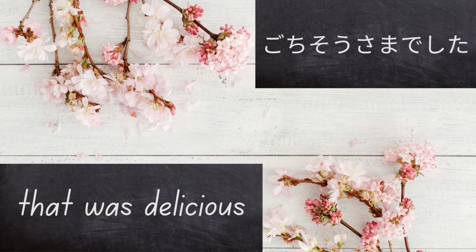ごちそうさまでした。After we ate the food, we use this term to express our gratitude. It means, thank you for the meal, that was delicious food.